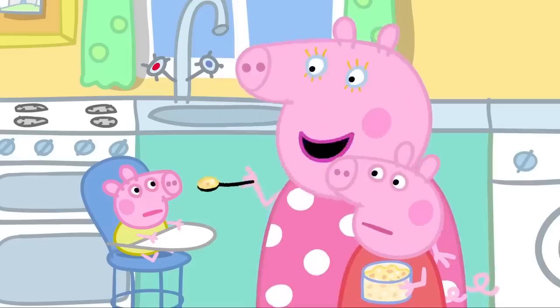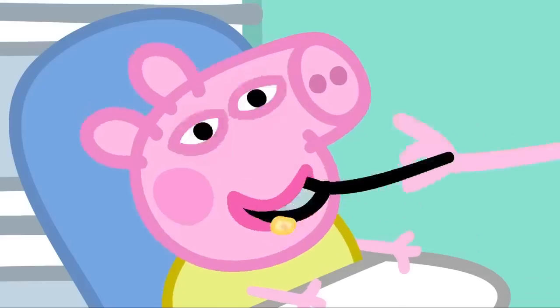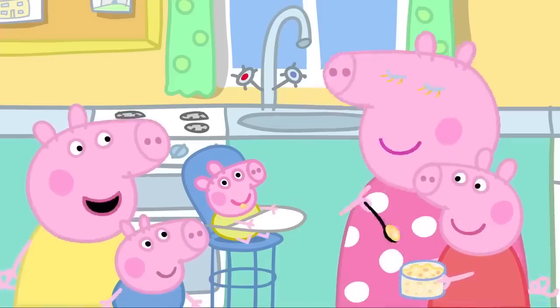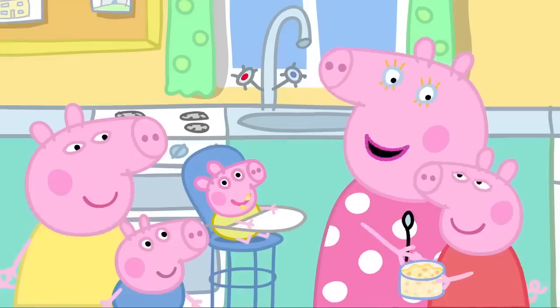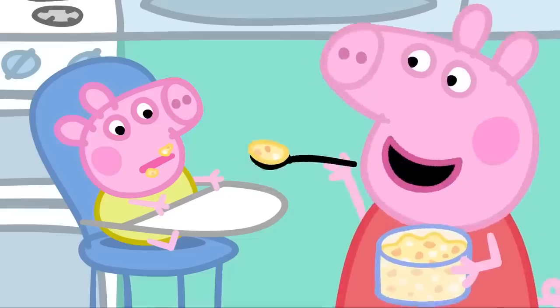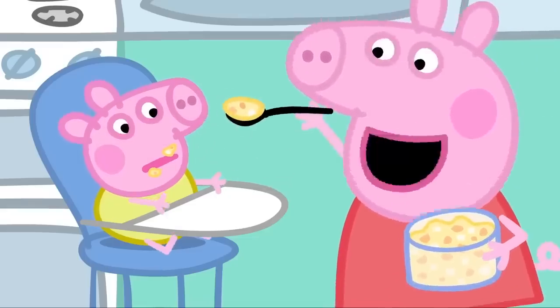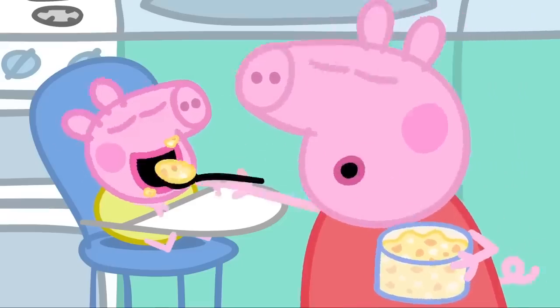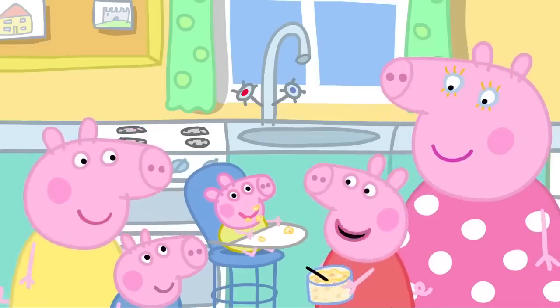Watch this. Here comes the aeroplane. Ooh! Alexander likes it. If you pretend the spoon is an aeroplane. You have a go, Peppa. Here comes the aeroplane. Open your mouth and in through the doors. Hooray! That was an aeroplane.